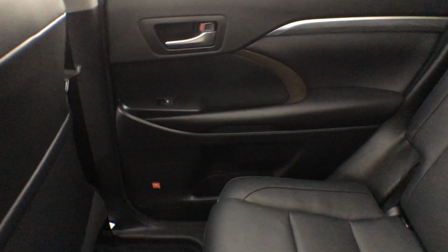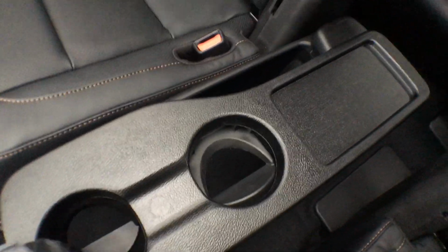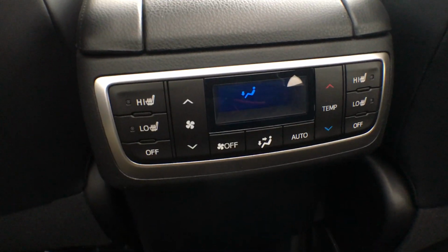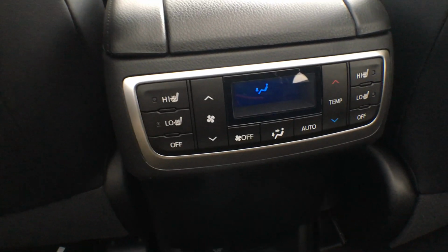But that's not all for this second row seating. As you can see, they are captain seats, so you can only fit two in here. However, you can flip this up, which gives you a nice little table as well as a couple drink holders there. So I think that's pretty cool. We also have fold down armrests, and these second row seats are heated as well. So I think that's pretty awesome, and you have your own air control. So that's where the tri-air control comes in.